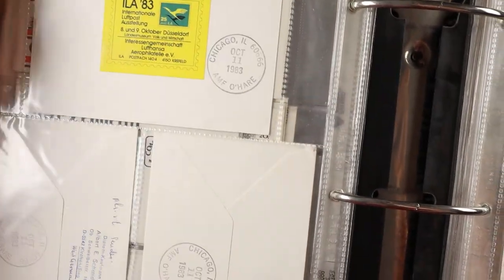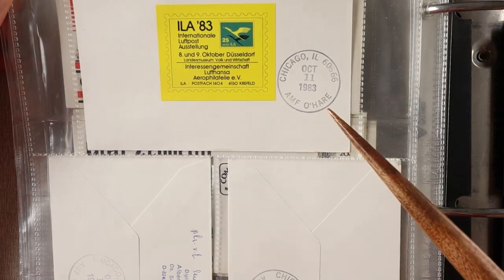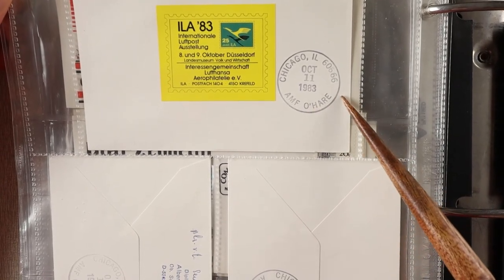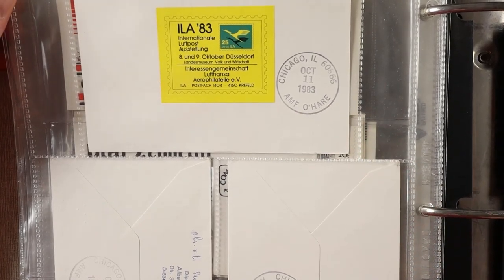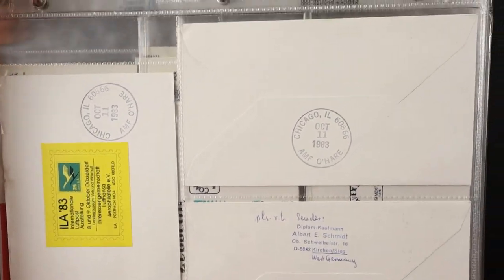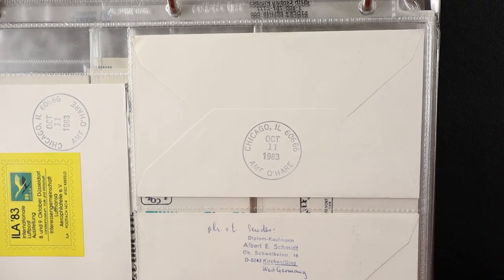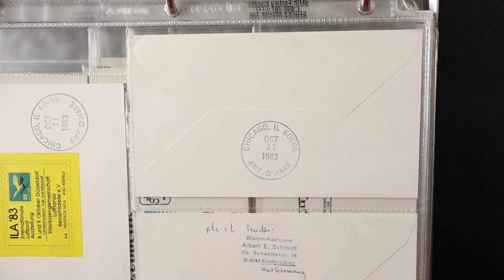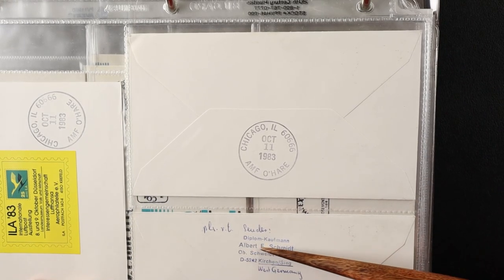So here is the back of the postcard, and it says Chicago, Illinois, 1983, AMF O'Hare, and I'm assuming they got mailed. Sorry, guys. It's actually kind of early, and I'm not the expert with these. I think it got mailed. October 11th, all of these. Yeah, October 11th.